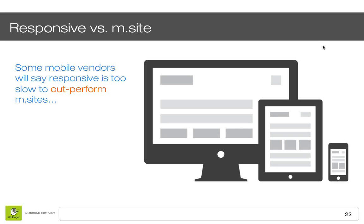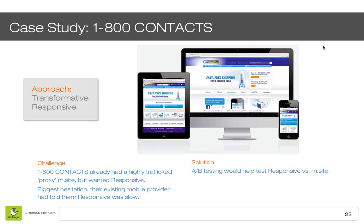And this is really a concern that we thought was important to understand and really try to test, so make sure that it was actually in a good place. And so with the second case study here with 1-800 Contacts, who also used this transformative approach, they already had a highly trafficked proxy MDOT site, but they wanted to move to responsive because they wanted to have control over the site themselves, and they wanted to have more efficiency and maintainability in their hands.